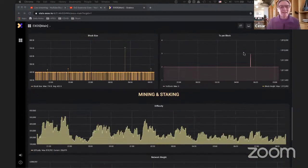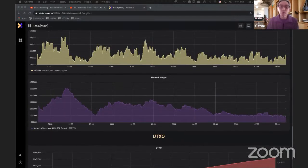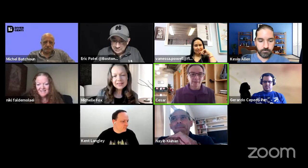Now, one important thing, adding to Najib, is that the full node is already running. So basically, Najib and the team are working on the interface, which is the wallet, and the ExO wallet. But the good news we have today is that the wallet is already running in one of our sister economies. And Michelle has a great surprise for everybody in the meeting today. So Michelle, it's yours.